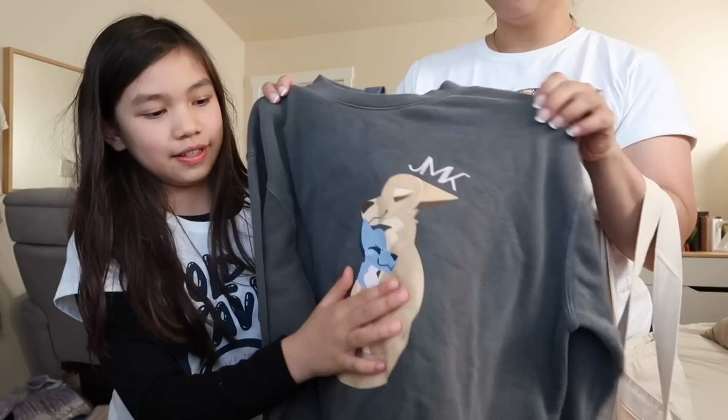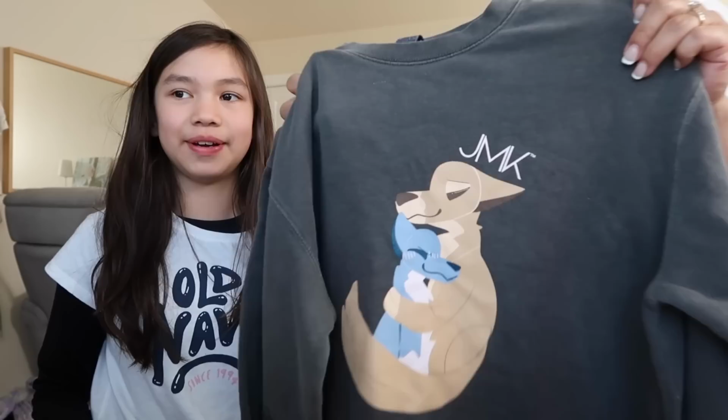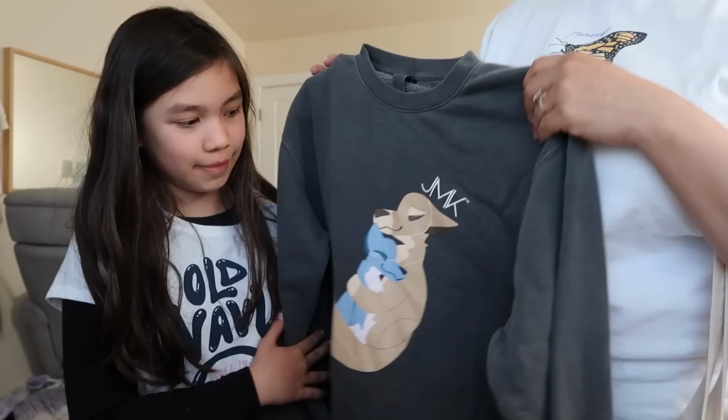Sure. Here's a sweater. It's a wolf or a dog. It's whatever you want to think about. It's a mother embracing their child. This is the child. It should be obvious. I hope it's obvious. It is so cute.